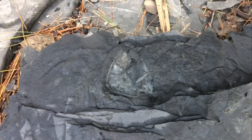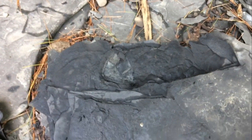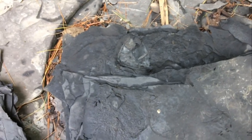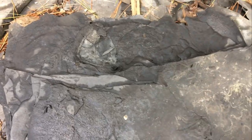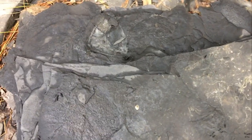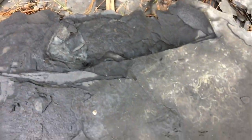So, looks like I found an isotelus. This is what happens when you move big pieces and turn over a lot of surface area. The hope is more surface area, more likely to find something. So it's a section of an isotelus. Although getting it out is really difficult because it looks extremely cracked and fragile. But I will do the best I can.